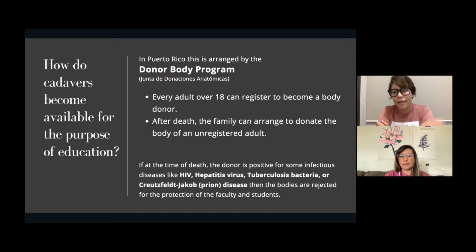They might have their own regulations, but at least for you to have an idea, here in Puerto Rico, every adult over the age of 18 can register to become a body donor. Even if you did not register in life, after death your family members can arrange to donate your body if they understand that that is something you would have liked, and they are okay with that.